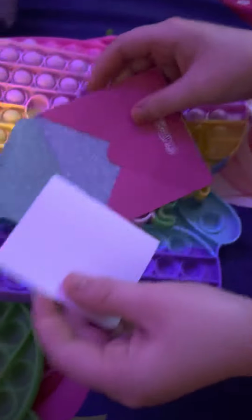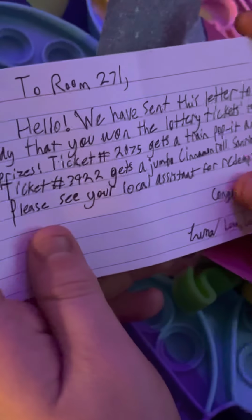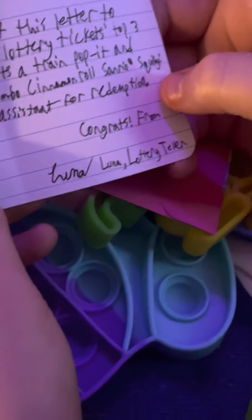Oh, guess what came? The lottery? Yes! I'm gonna open it. You do it since I already read it. Hello, we have sent this letter to say that you have won the lottery tickets, top three prizes. Gets a train poppet and ticket. Gets a jumbo cinnamon roll Sanrio squishy. Please see your local assistant for redemption. From Luna. We got lucky. We did. All right, let's go redeem it.